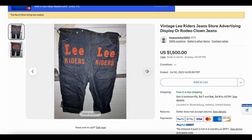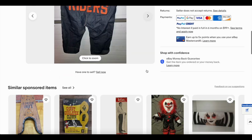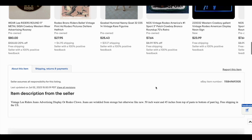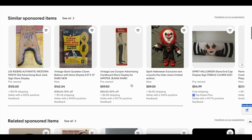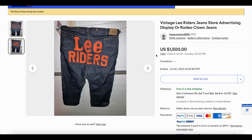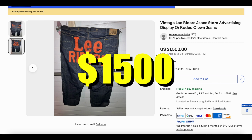We have seen the Levi's versions of these displays out there in the past, but these are hard to come by. I don't know what the actual size is, because do they give us even a measurement? It says like a 50-inch waist, 45 from the top of the pants to the bottom of the pant leg. Really cool, really rare. This one sold for, with only one bid, $1,500 as well.